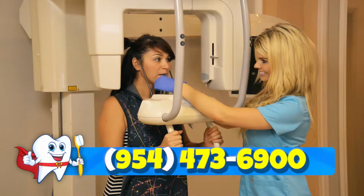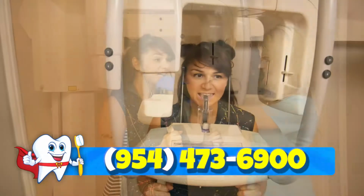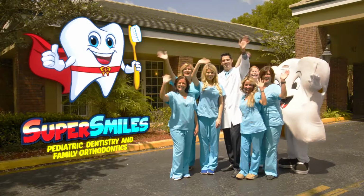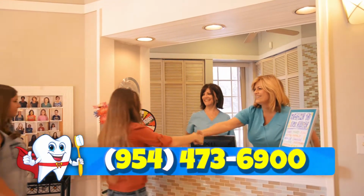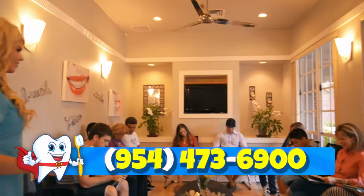We also use digital radiography, which uses a third the radiation of traditional film-based x-rays. Our clinical staff is composed of expanded duties certified dental assistants. So rest assured, your child is in good hands. We want your time here to be fun and comfortable.